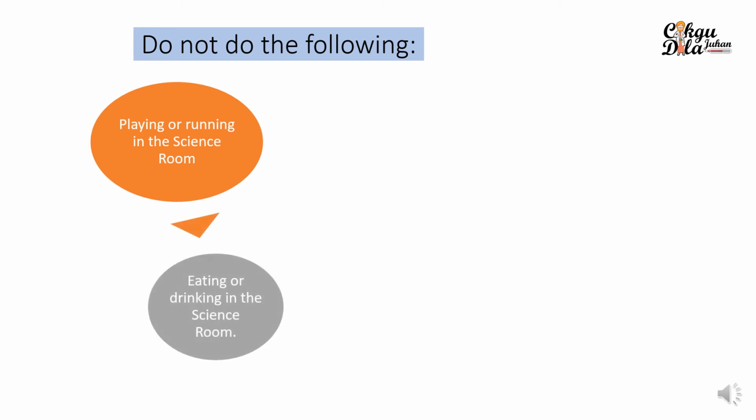And then, eating or drinking in the science room. Even though you feel very thirsty, you could ask permission from the teachers. "Teacher, can I go out for a drink? I'm really thirsty." You put your drink outside with your bag. Maybe the teachers can understand. Okay, you can go out and drink and get into the lab again. But do not bring any drink or food inside the science room. Eating in there also cannot.